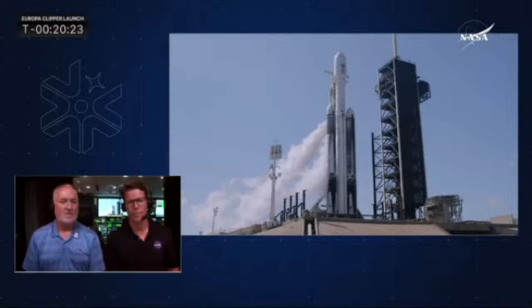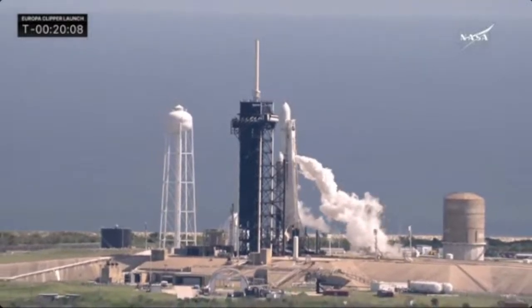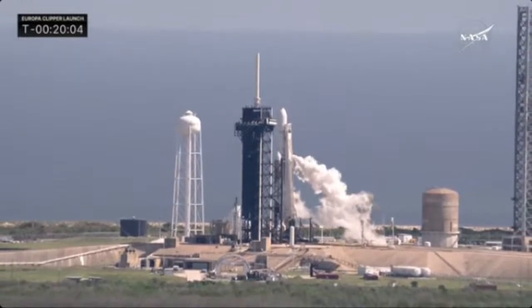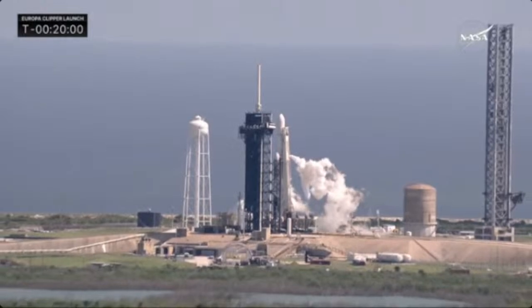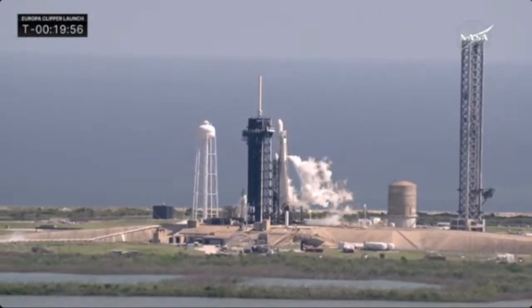Stage 2 RP1 load complete, should be finishing up shortly and getting ready for LOX load on stage 2. There we hear the callout for the completion of RP1 on stage 2, but things are moving forward with propellant loading, getting ready for launch. And now you see that LOX being vented out of the booster, which is condensing the warm Florida air here. We have a beautiful day today, so it's really the only cloud in sight.